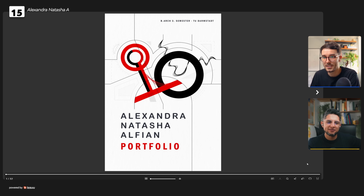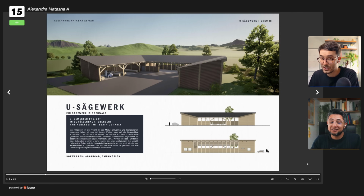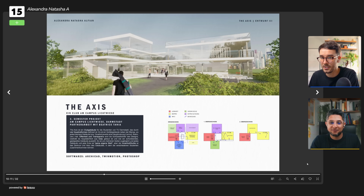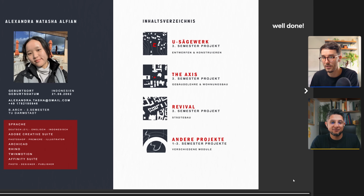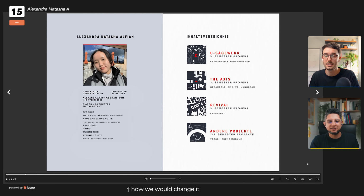Alexandra's portfolio. Now, this is a third semester student portfolio, Steven. And she has already a lot of details, like construction details. That's a big plus for sure. And I also like the table of contents project preview that she has worked on. And then the CV sort of undermines the table of contents with this dark background. I would say either separate the two into two spreads, or just make the CV more minimal.